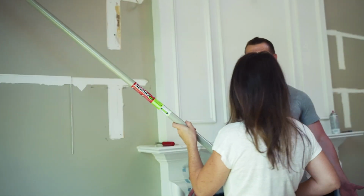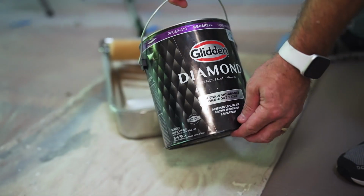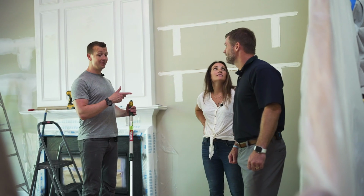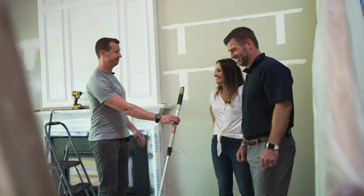Look at that crisp line. What do you think? Didn't that make it a lot easier? I love it. Yes, that's a cool tool. Even I can do it. We got the wall cut in. Now it's time to get rolling.